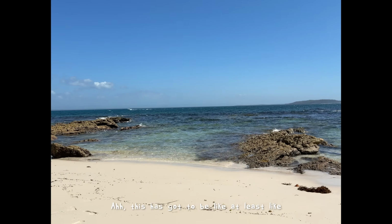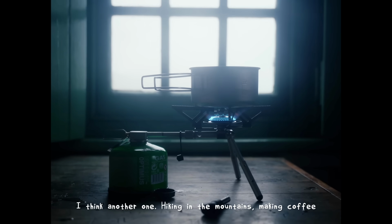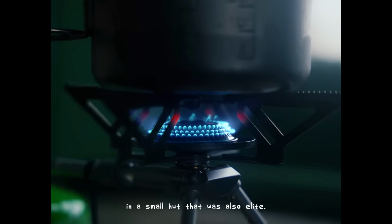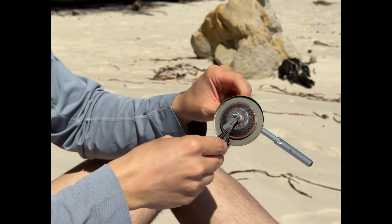Oh. This has got to be like at least like top 5 coffees of all time. Post snorkeling coffee. I think another one, hiking in the mountains, making coffee in a small hut. That was also elite. I should just bring this everywhere. You should. Cheers.